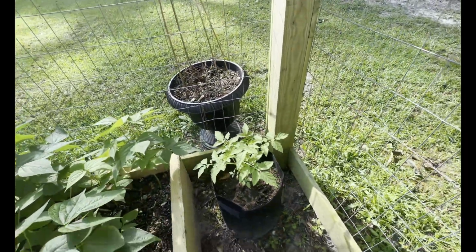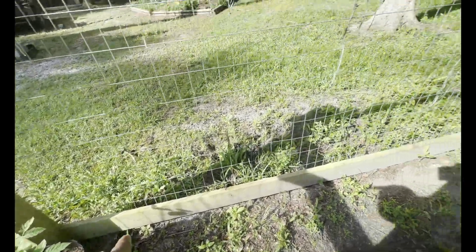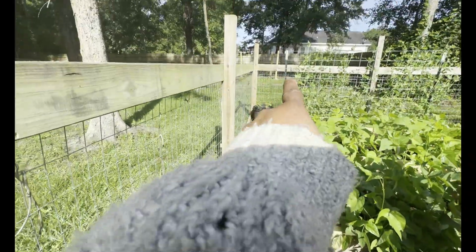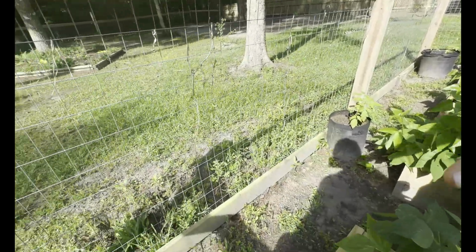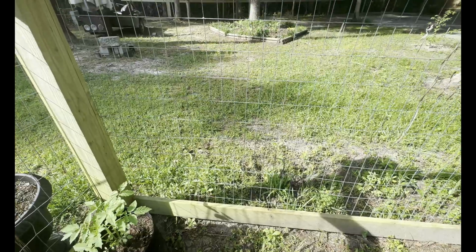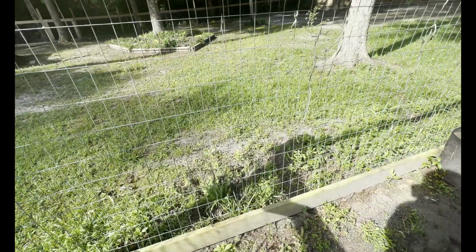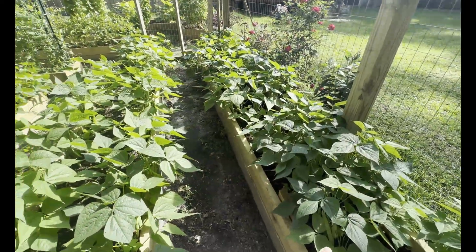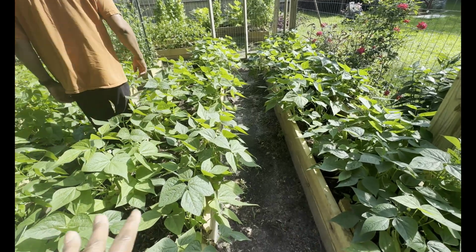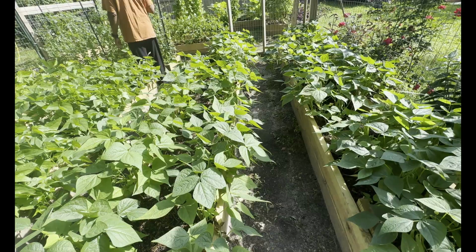So right here is the tomato plant, and we have 2 bags. One here, and then that bucket down there has 2 tomato plants. And then here is the Navajo beds. We have 2 Navajo raised beds. Everything is on a raised bed with the exception of these little bags back here.